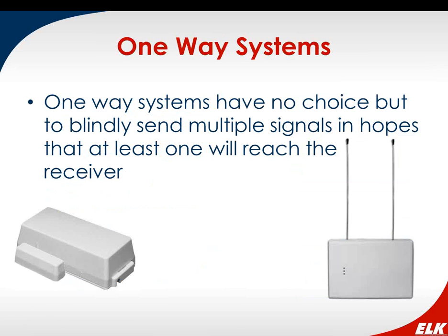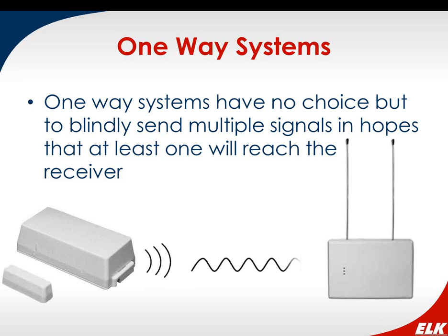So I want to start out just by going over a little bit of what our two-way is. The smoke detector we're going to be talking about today is part of our two-way line. And so to start off with that, I just want to explain the basic difference between two-way and one-way.